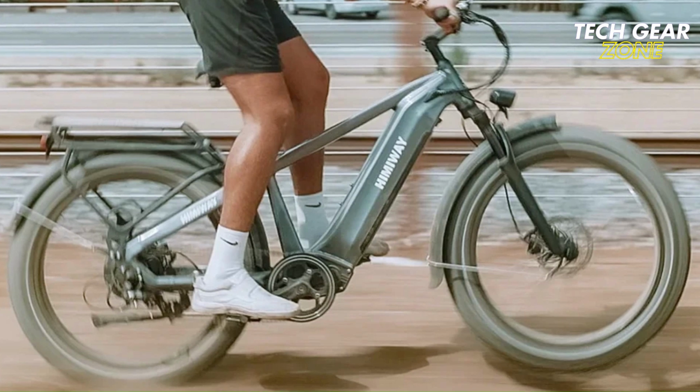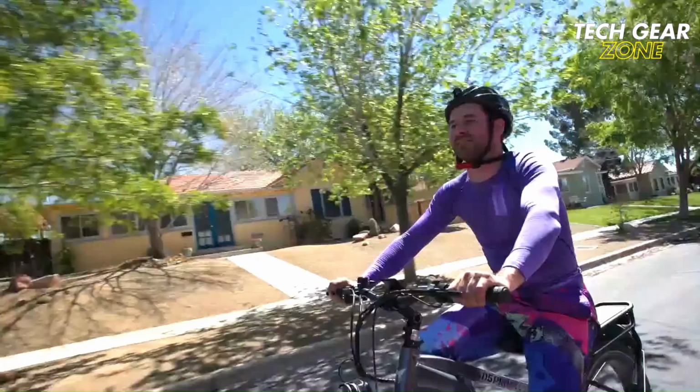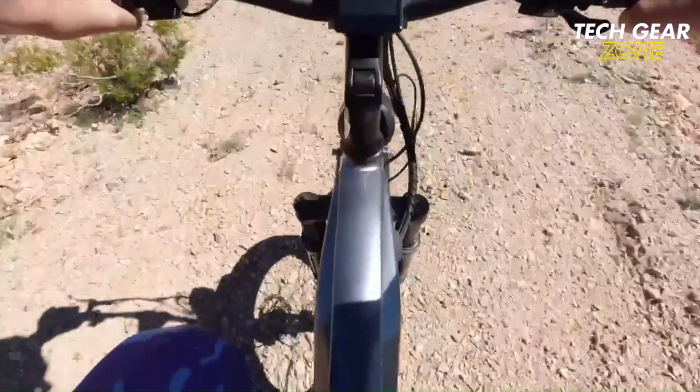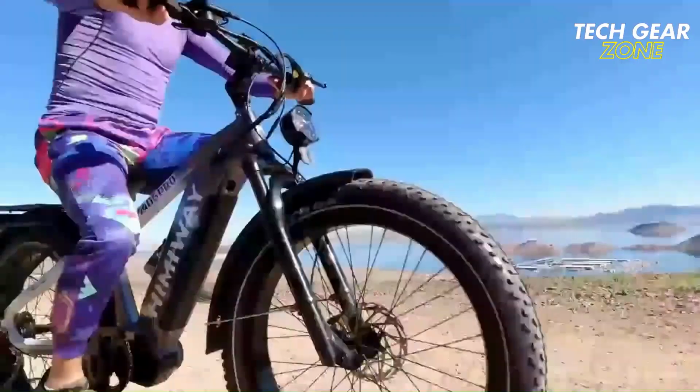The Himaway bikes we have tested have had the fastest acceleration and best hill climbing test times of any other bike brand. The Zebra uses a cadence sensor and it needs a half turn of the pedals to kick the motor on, which is about average. This combined with the strong acceleration makes the bike not that great for tight technical trails.